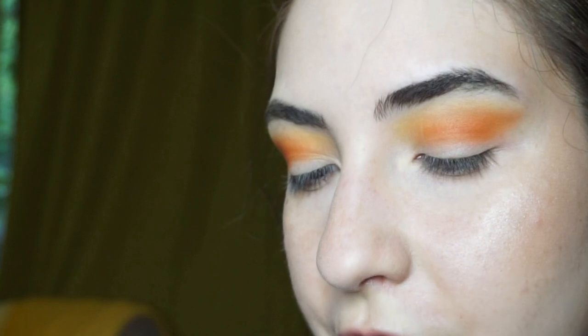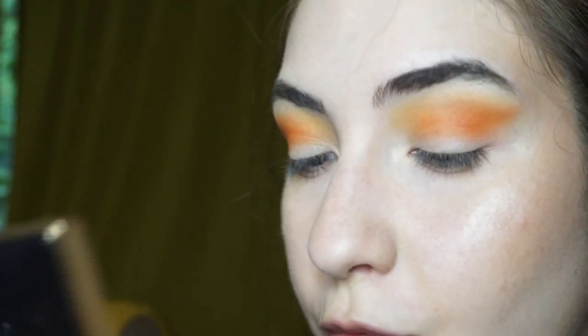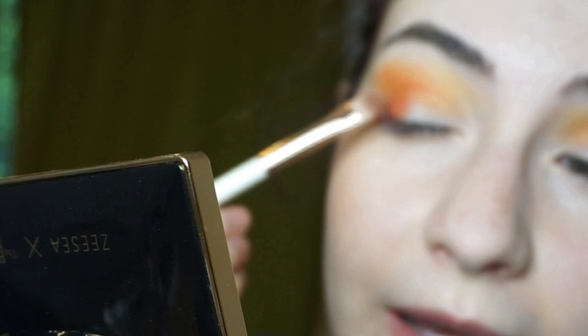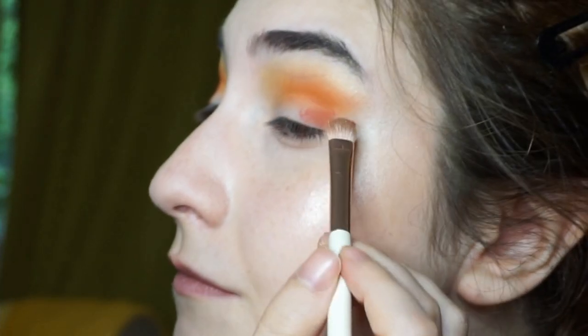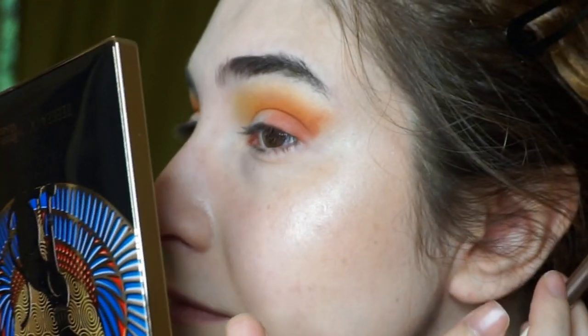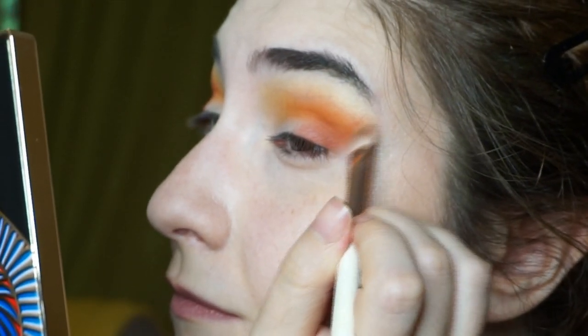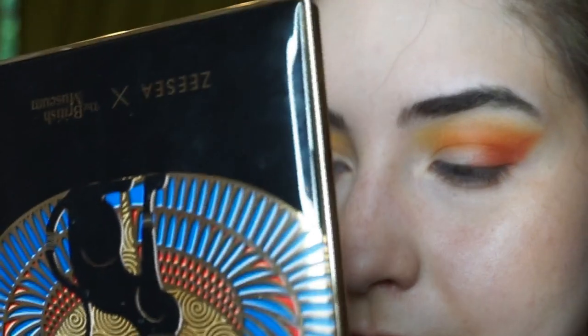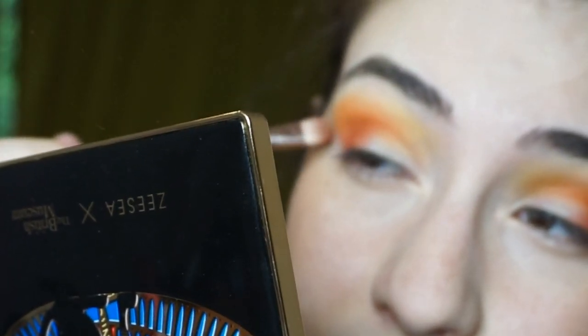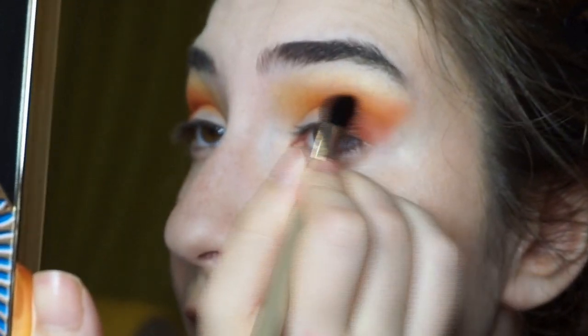With a flat brush, I'm going to take the last shade in the first row of the palette, this reddish terracotta red, and place it on the outer V. Pat, pat, softly patting so the color builds up. I have a harsh line here, so I'm taking a clean brush and just blending that out.